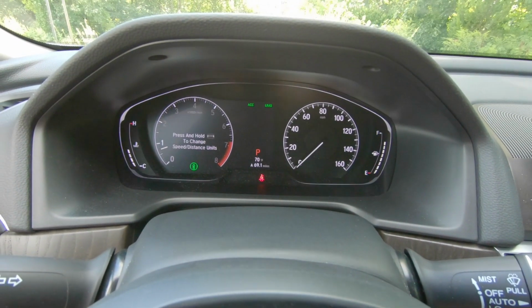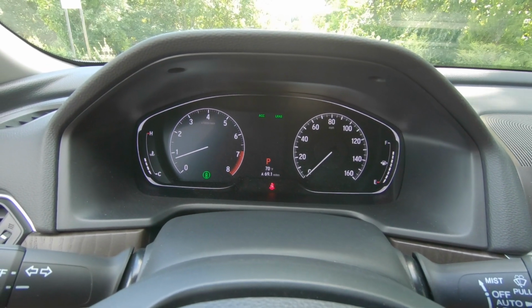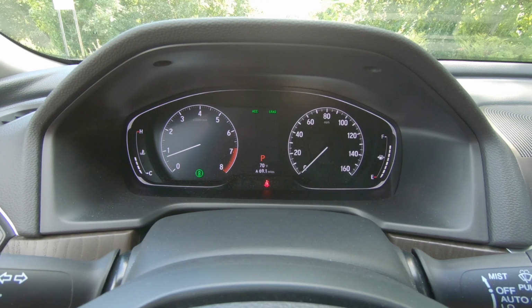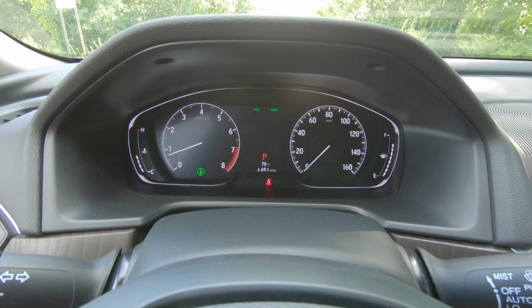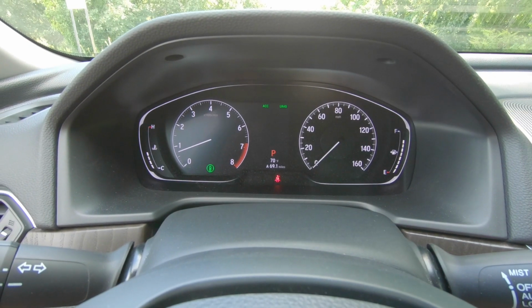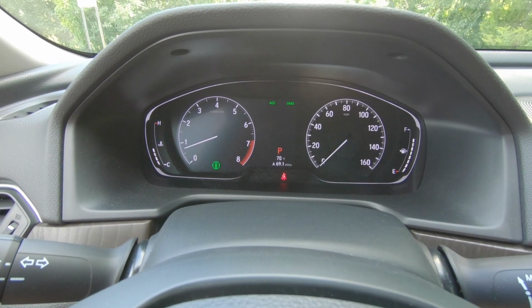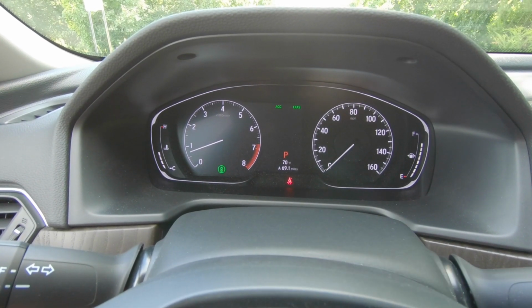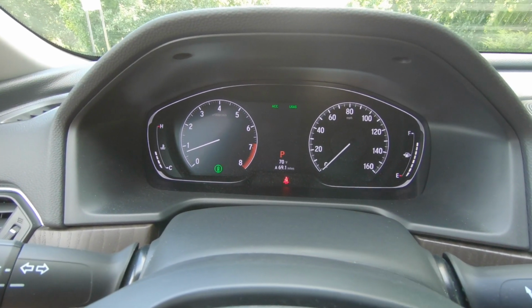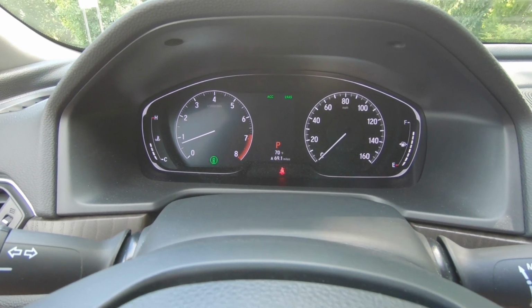And again, like this entire interior, the whole dash instrument cluster, it's very simple in a nice, clean manner. Everything's intuitive. Everything is visually easy to see. The information comes across well. I like it a lot. I like simplicity to the instrument cluster.